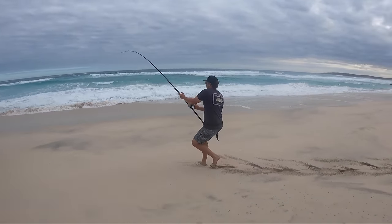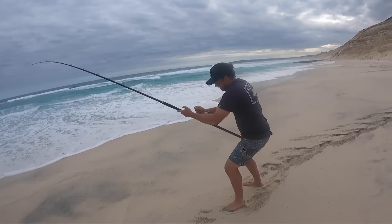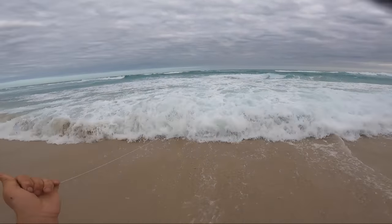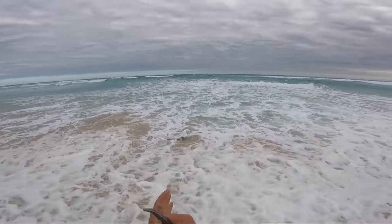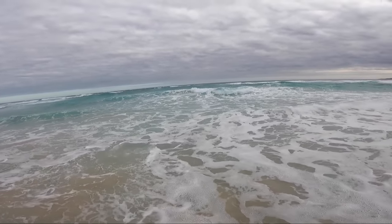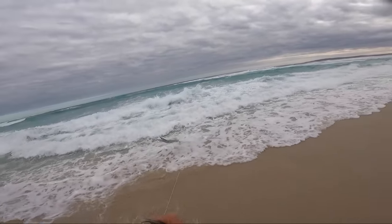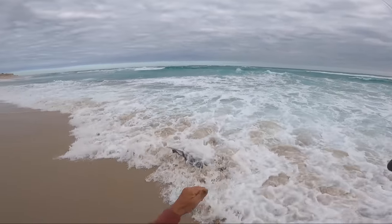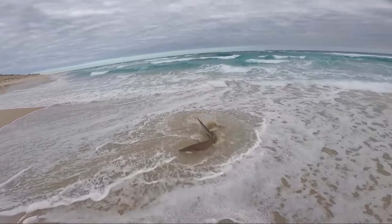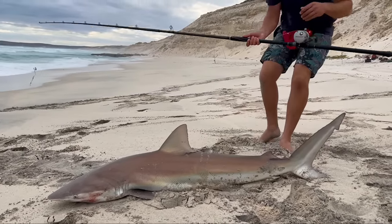Got you in the surf zone. It's swimming with me then. Out of the water. I don't want to go too hard. Here we go. It's a decent size. That's alright, eh? Nice bronzy for Dane. And we'll send him back. Happy days.